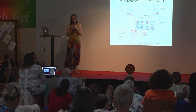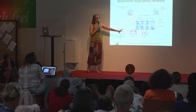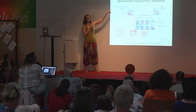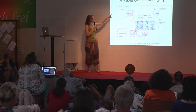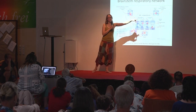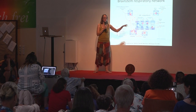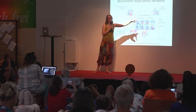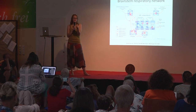This is taken from animal research, but this is something that you can really take home. This is the brainstem, only the brainstem respiratory network. And you can see that there are a lot of nuclei. It's very complex. Something so simple as breathing is so complex in the brain. And that might give you a clue why breathwork has so many effects.